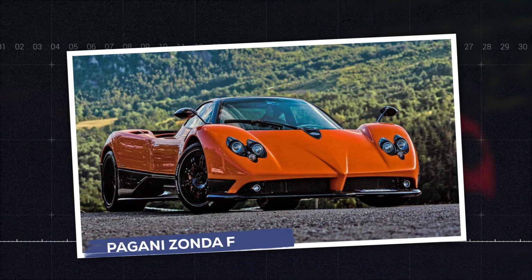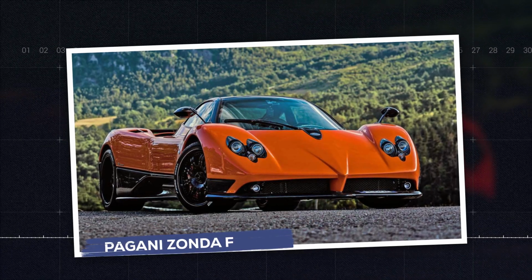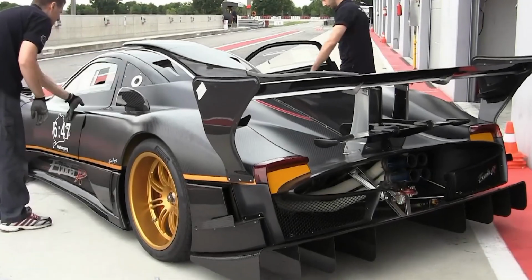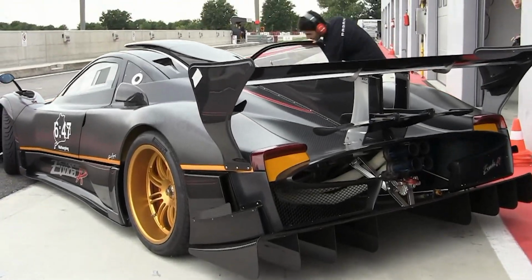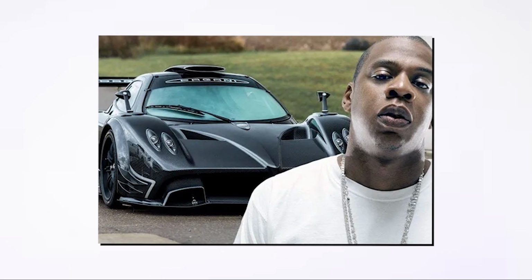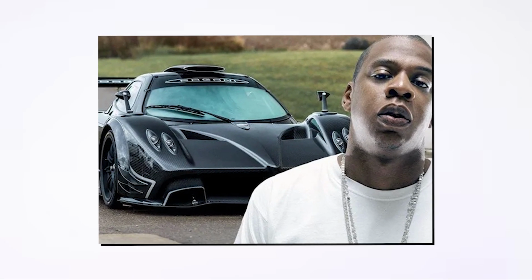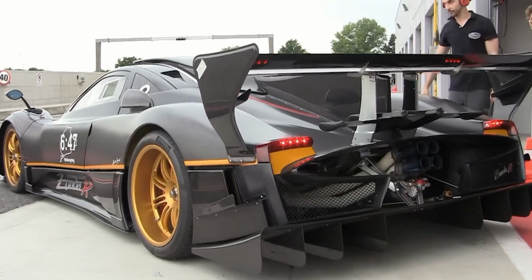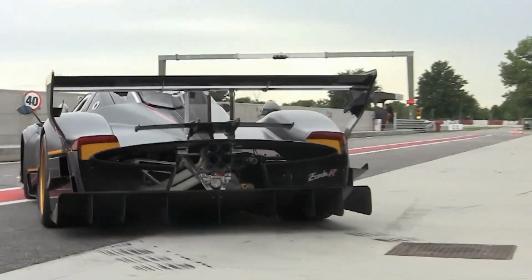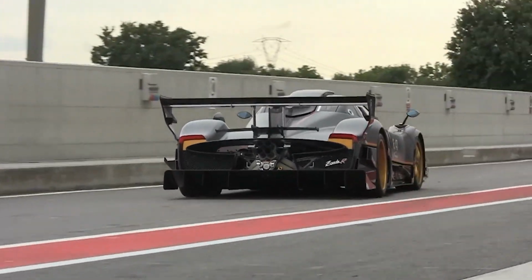Then there's the Pagani Zonda F, sitting quietly in Jay-Z's garage like it doesn't cost $1.4 million. But don't let the calm look fool you. This is one of the most raw, unfiltered hypercars ever made, and yes, Jay-Z owns one. The F stands for Fangio, named after the legendary Formula 1 driver Juan Manuel Fangio, who helped inspire the car's design before his death. Built by Italian carmaker Pagani, each Zonda F is a handmade masterpiece.